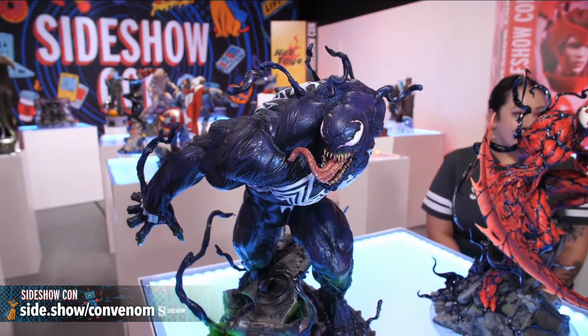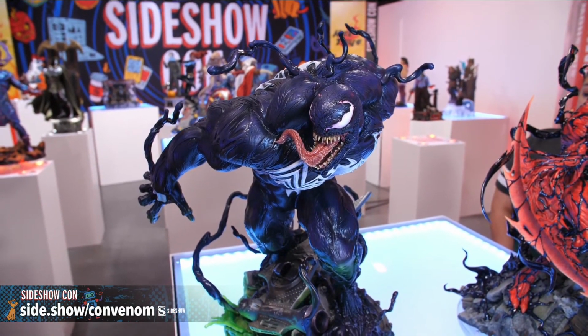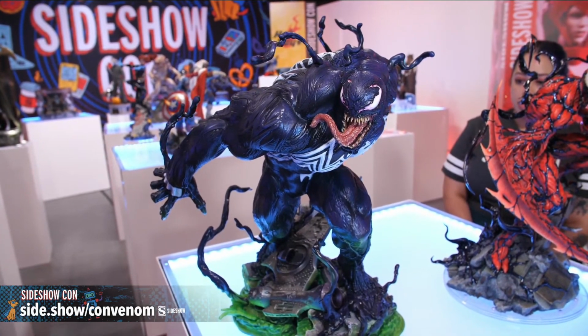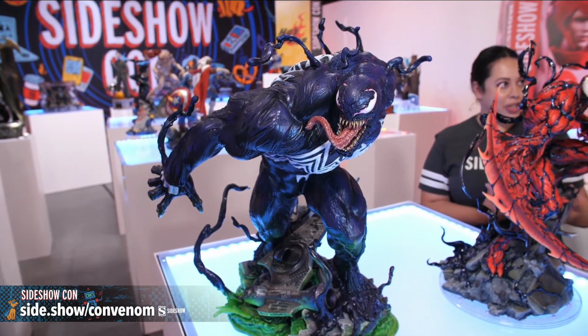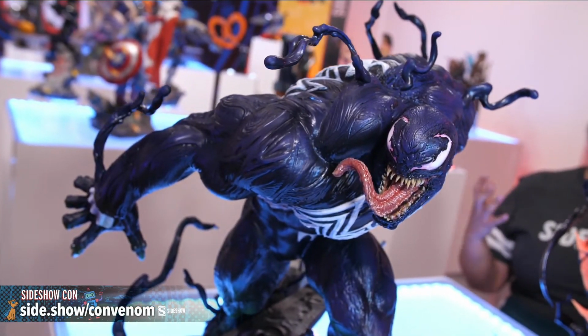We see the natural musculature, but we also see those places where it's like, that's a vein, but that's also a tendril of symbiote, and he feels like he's in motion. It's just a big walking mass of this alien substance. Yeah, I think anybody that is a Venom fan knows that the symbiote and the way it moves has its own personality now. We all expect it to look a certain type of way in games and movies.